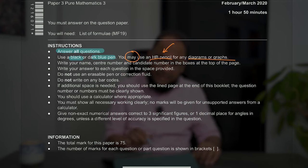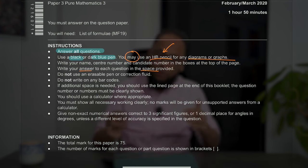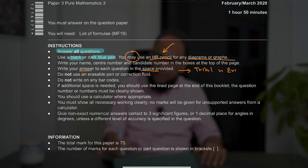Now, again, it says to write your answer to each question in the space provided. The space is there and it all depends on how you utilize it. If you are doing trial and error, then definitely you'll be running out of space. So make sure that you think first and then you write, and you write precisely. You show all necessary working. That's also written over here.